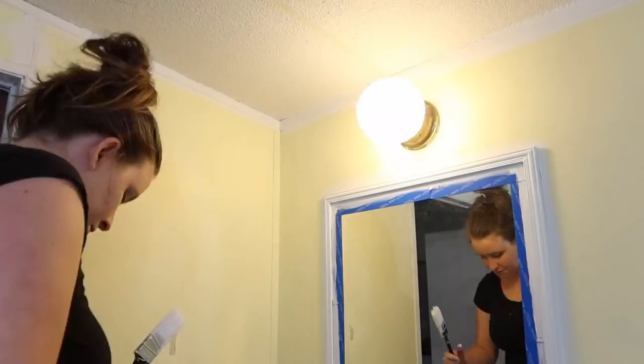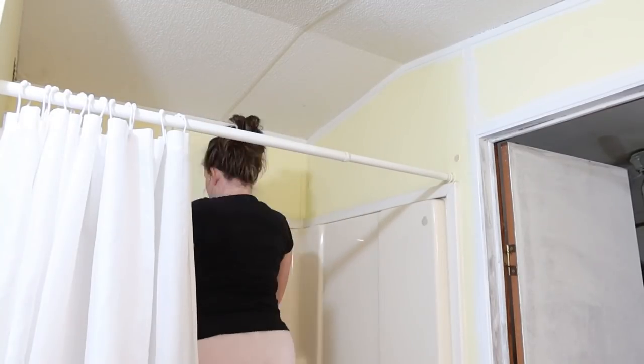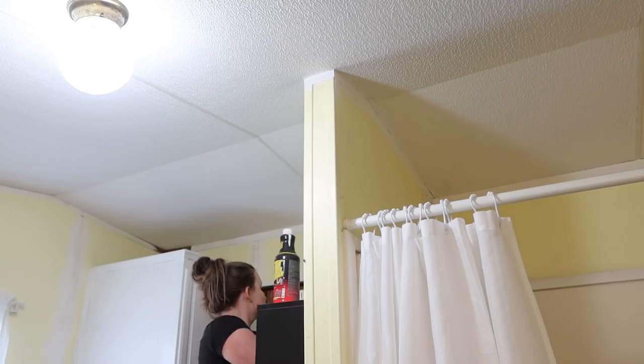So while I was at it, I decided to give the trim a fresh coat of white to brighten things up. It was already white, but it had been some years, so it wasn't as bright as it once was.